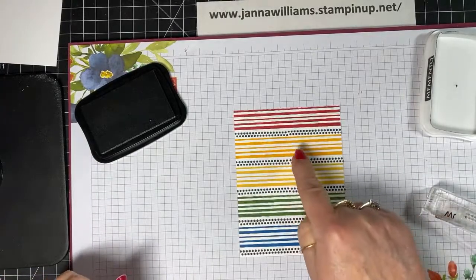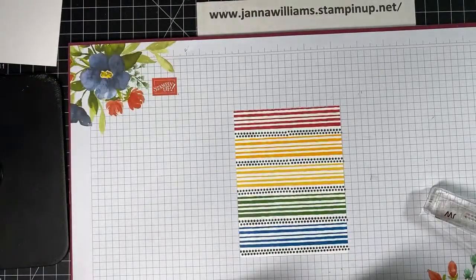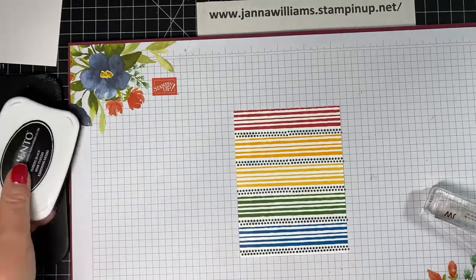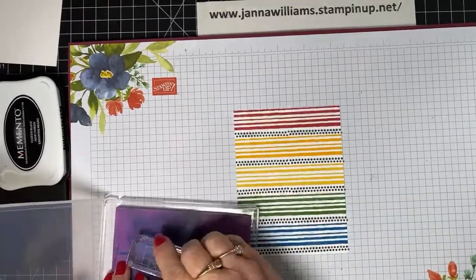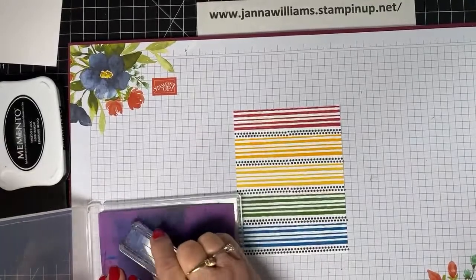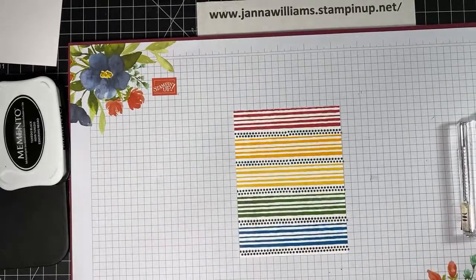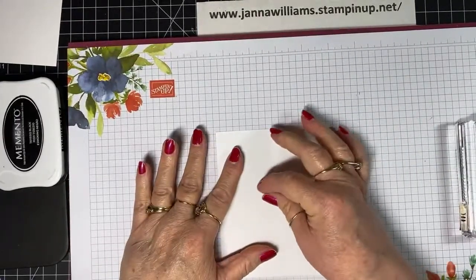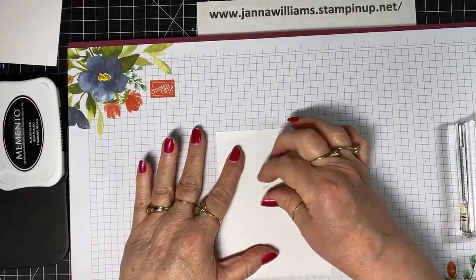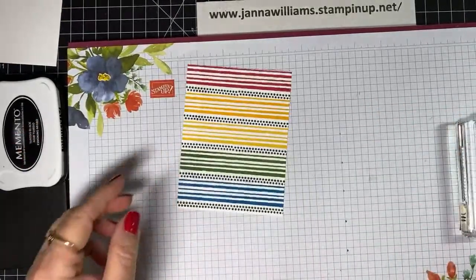I really only made that one little hoo-ha right there, and it's really not that big of a deal. Yay! Okay. I love it. Do you guys like it? Of course, you could do it with any kind of colors. If you're not a bright color person, you could do it with any kind of colors. I just like color, period. I like all the colors.